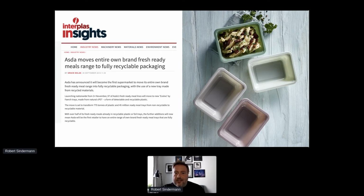So ready meal trays used to be a massive source of plastic waste. We were the first supermarket to ditch the non-recyclable black plastic trays in favor of a recyclable solution. And it's less elegant than black from a purist design aesthetic point of view, but it was 100% the right thing to do. And it was quickly followed by our competitors to become the industry standard.